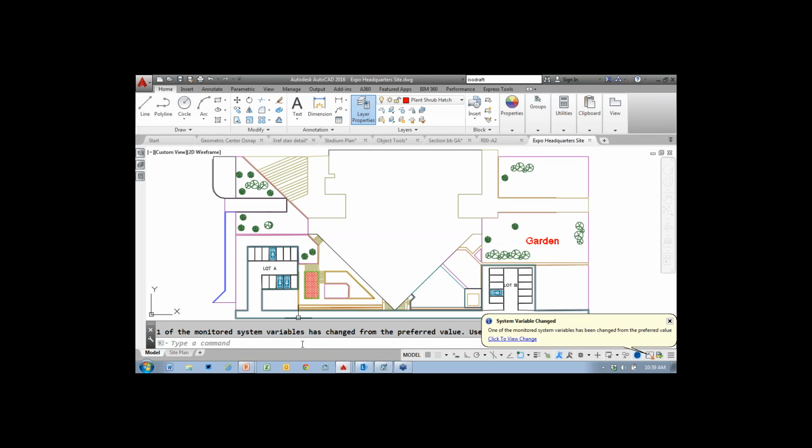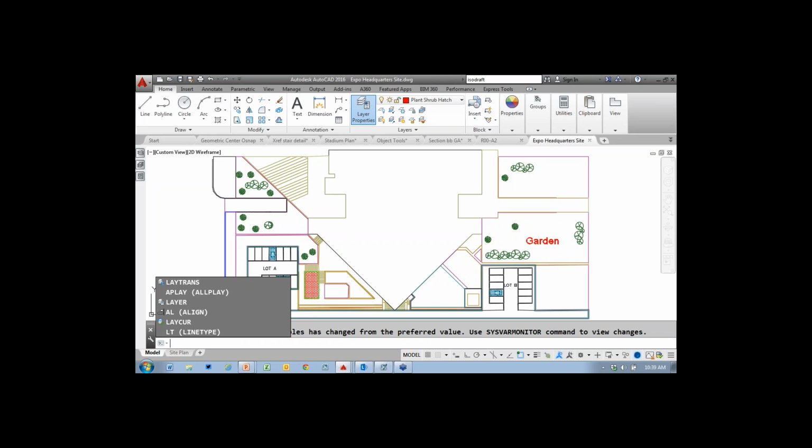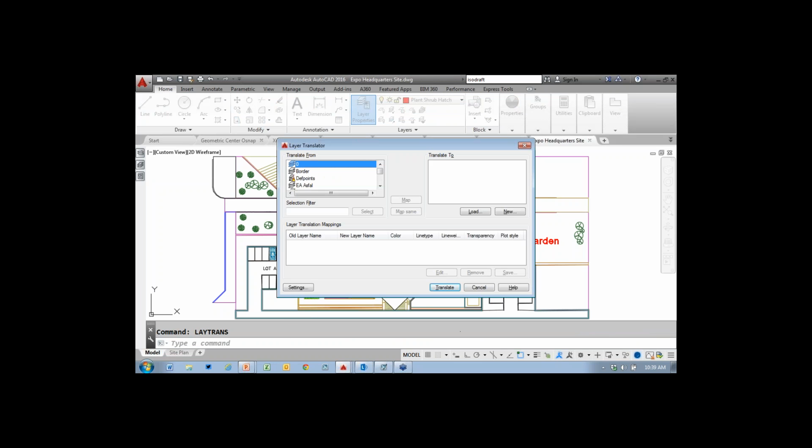All right, so the first one. This command is a very cool command. You can see the sysvar monitor keeps telling me things are changed. Thanks for sharing. So I am going to go into a cool command called LAYTRANS. It's been around for a long time, but I find that people don't know about it. So LAYTRANS is a great way to translate your layers from one set of layers to another. If you've maybe had one layer standard, and now the company's made some modifications, well, you don't want to go in the layer manager and change them all, right? That would take a long time.